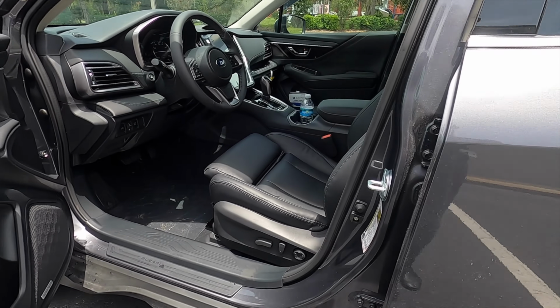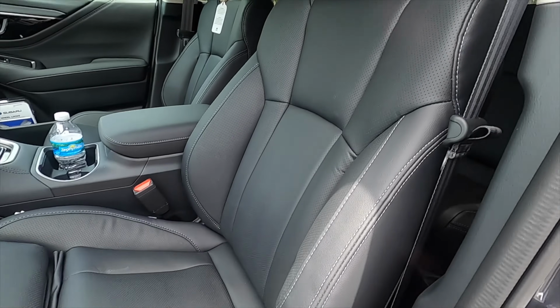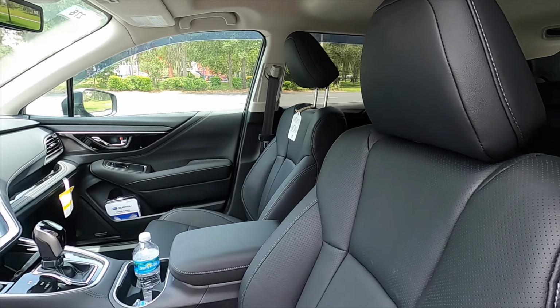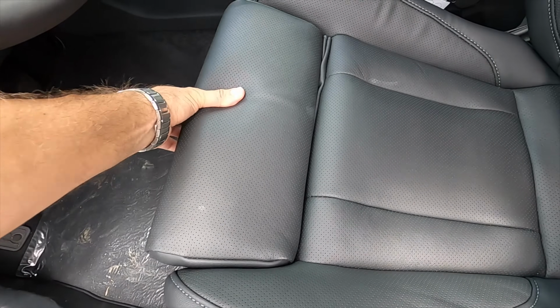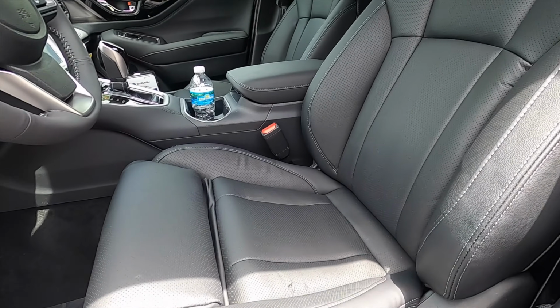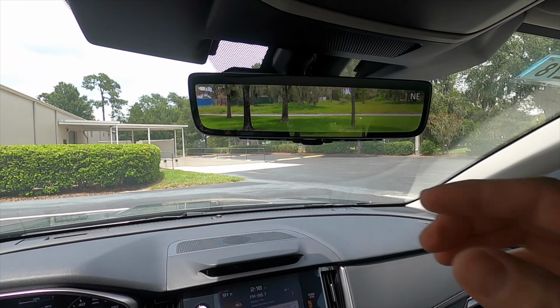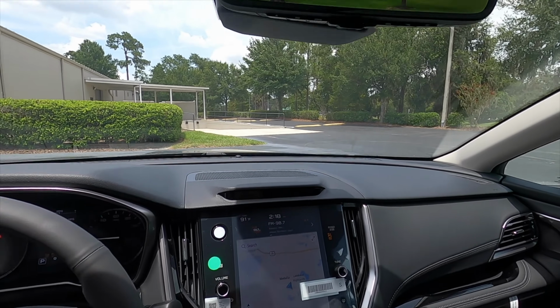Leather bucket front seats, 12-way power seat adjustment for the driver, 8-way power seat adjustment for the passenger, memory for the driver. StarTex water repellent will start on the Onyx XT and the Wilderness, and manual cushion extensions for the front. Power seat adjustment for the driver will start on the Premium. The Limited trim will start off with a digital rear view mirror, which is something I definitely like.